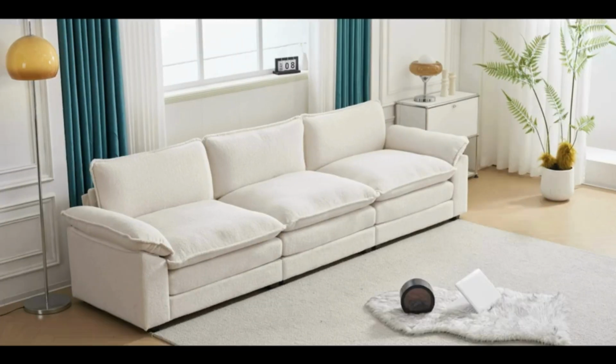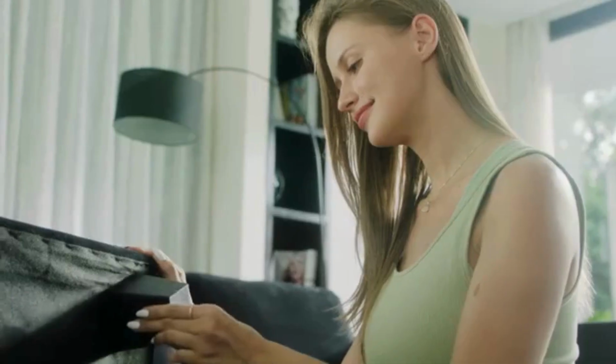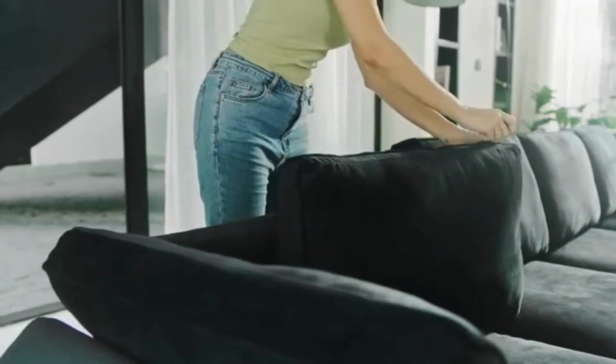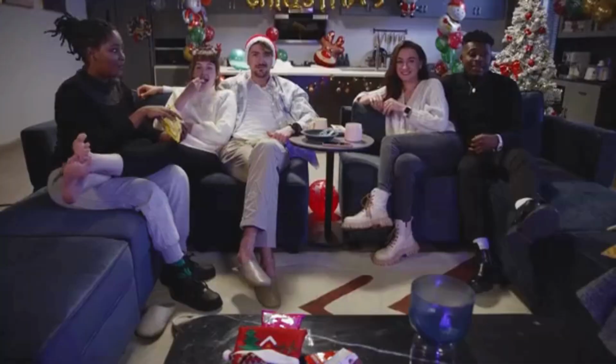Durability and sturdiness are ensured with its solid wood frame and metal back frame. This robust construction provides reliable support for your back and ensures the sofa's longevity. It's not just a pretty piece of furniture, it's built to last and withstand daily use.